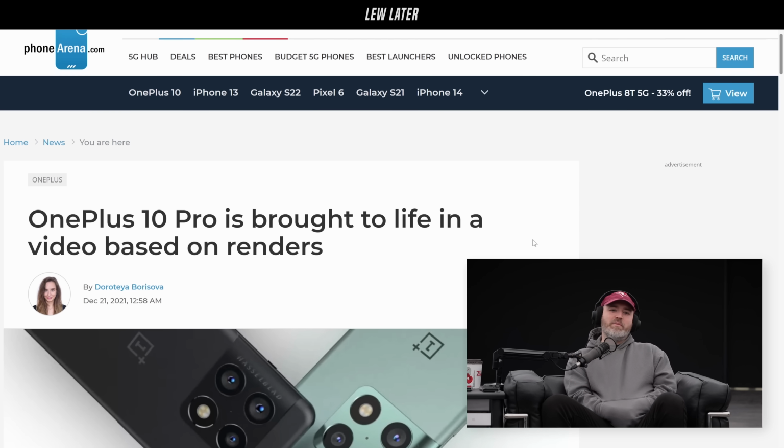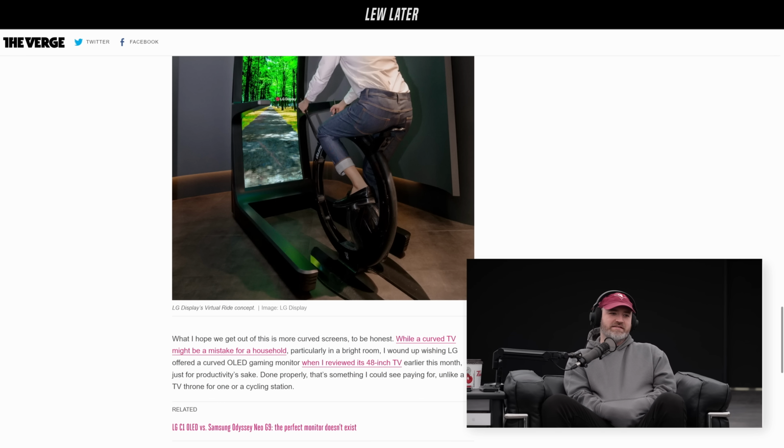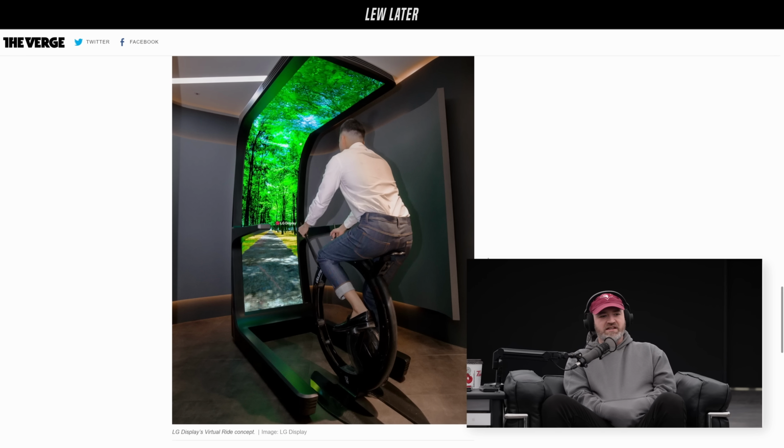Oh, by the way, that bike, for people that are just listening to this, it's a stationary bike type setup, except you have this display that wraps around overhead to give you this immersive sort of feeling that you're actually biking down a trail. It's a huge display. The bike design itself is actually pretty cool too. Yeah, the whole thing is cool.